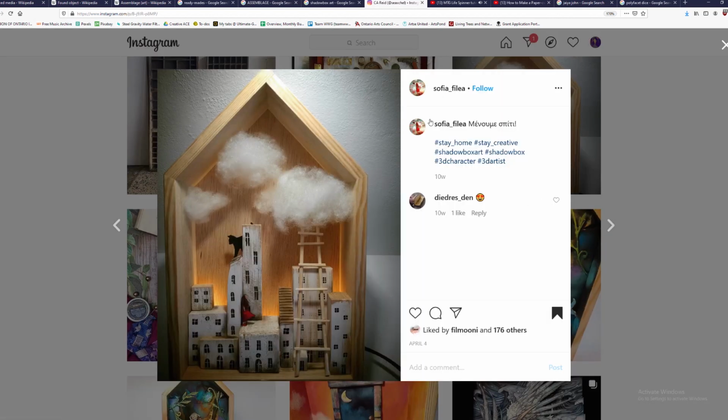Here's one last one that I wanted to share from Sophia, because I thought that the use of these wooden blocks that have been painted to look like buildings was interesting. I really liked the wooden ladder that they've probably made with maybe shish kebab skewers combined with other little splinters of wood, maybe a little piece of collage, and the clouds made out of cotton or stuffing, like stuffing that would go in pillows or teddy bears. So I just wanted to share that with you guys as an idea for if you wanted to make clouds inside of your shadow box, that is a totally doable thing.